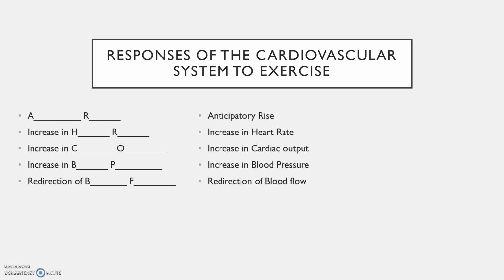We've got anticipatory rise, increase in heart rate, increase in cardiac output. Those 2 are pretty much together, aren't they? Increase in blood pressure and redirection of blood flow. That redirection of blood flow is with regards to vasodilation and vasoconstriction. We're going to go on about that in more detail in a minute.